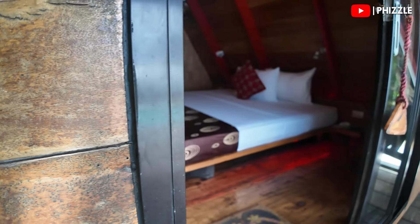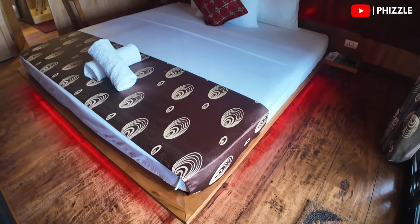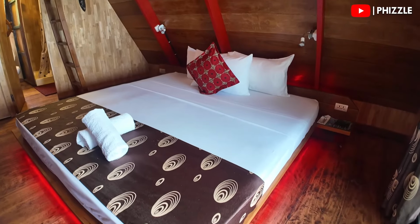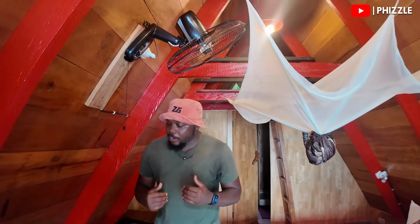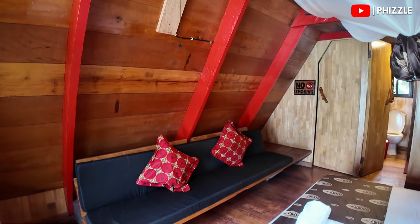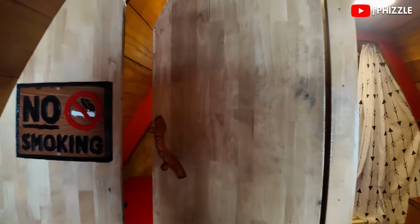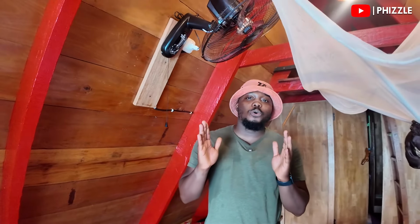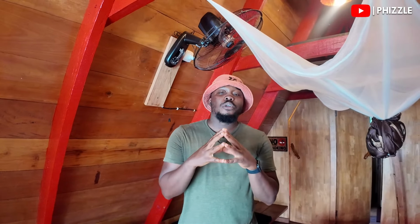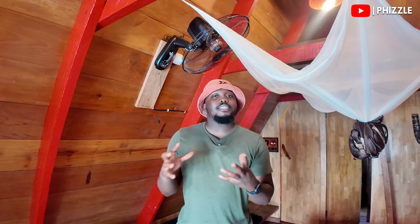Now this bed, to me, can fit 3 persons, but is for 2 persons. You also have an LED light on the floor that gives it that luxurious look. Stepping further in, you also have a bench here that can be converted into another bed. And then you have another bedroom further down in front of me and another one upstairs. In total, this place holds 6 persons. I'm not going to tell you the price now because I'm waiting to interview the manager, and then he will better explain the prices and why they are priced the way they are priced.